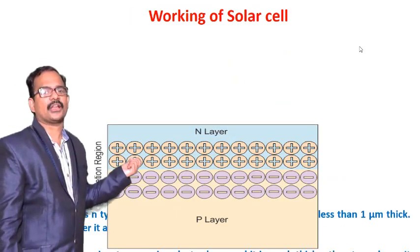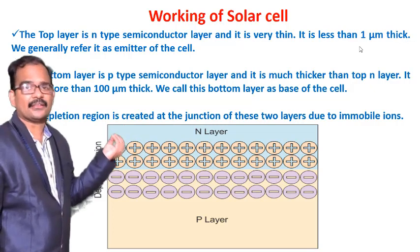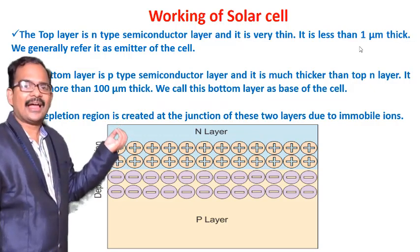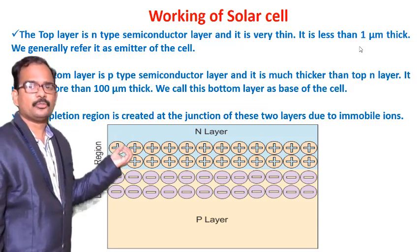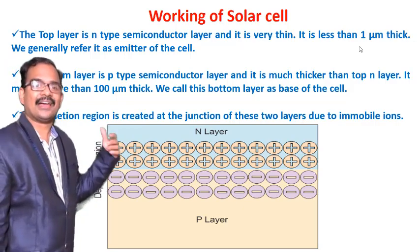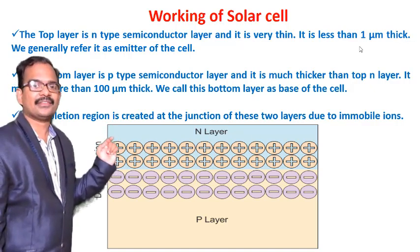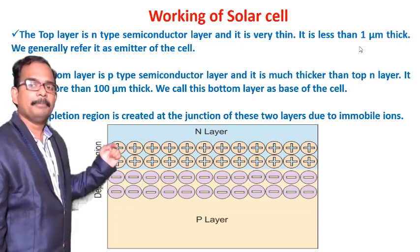Right, now let's see the working of a solar cell. The top layer is an n-type semiconductor layer, and it is very, very thin. The thickness of this top layer in a solar cell is only 1 micrometer. We generally refer to the top layer of a solar cell as the emitter of the cell. The bottom layer is the p-type semiconductor layer, and it is much thicker than the n-type layer, almost 100 times thicker than the top layer. The top layer is only 1 micron thick, whereas the bottom layer is 100 micrometers thick. And we call this bottom layer of the cell the base of the cell.